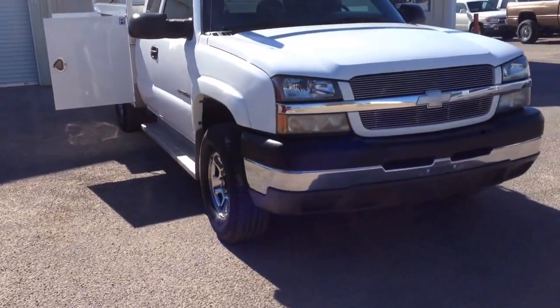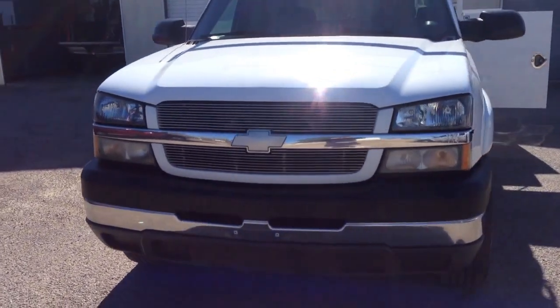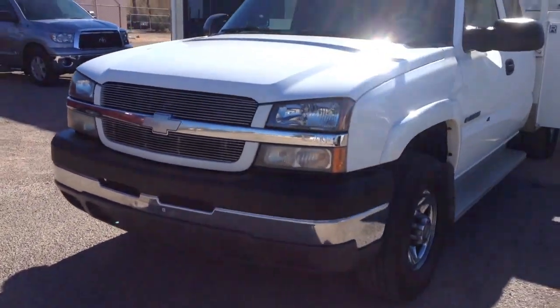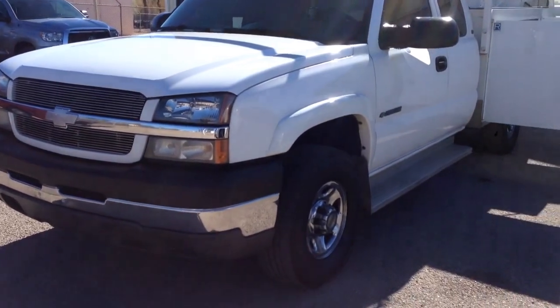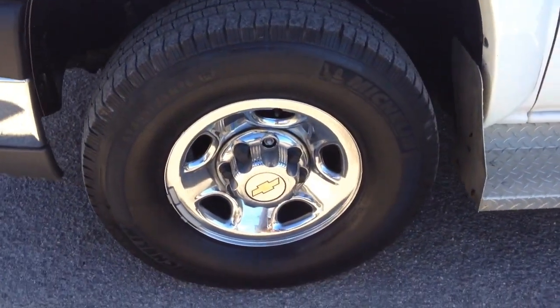I'm going to walk around. I'm going to show you guys everything that we know about it. I think the only drawback are the miles, but mechanics looked over it, checked it out, and it's a nice rig.